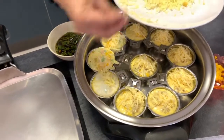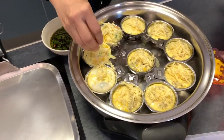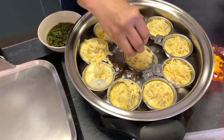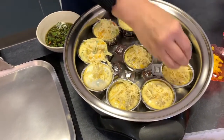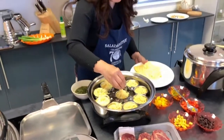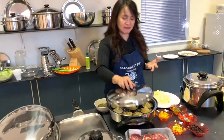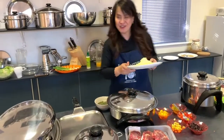It is so good. You know, this egg muffin, you can just cook in batches, and then you can store it up to 5 days, every day for your children. If they have school, they can have this for their packed lunch, and it's just nice and clean food and healthy food, okay?